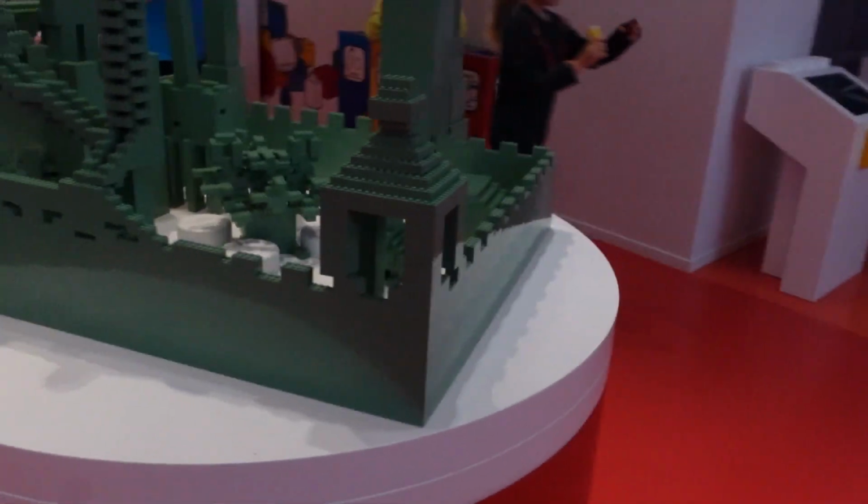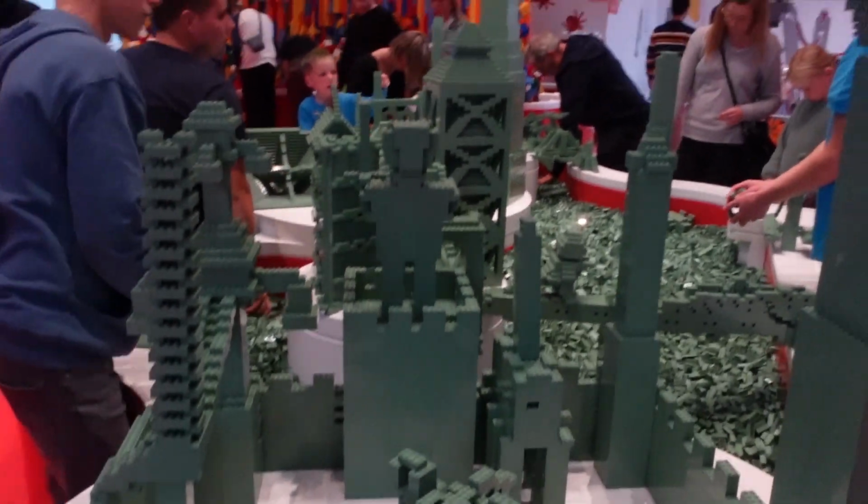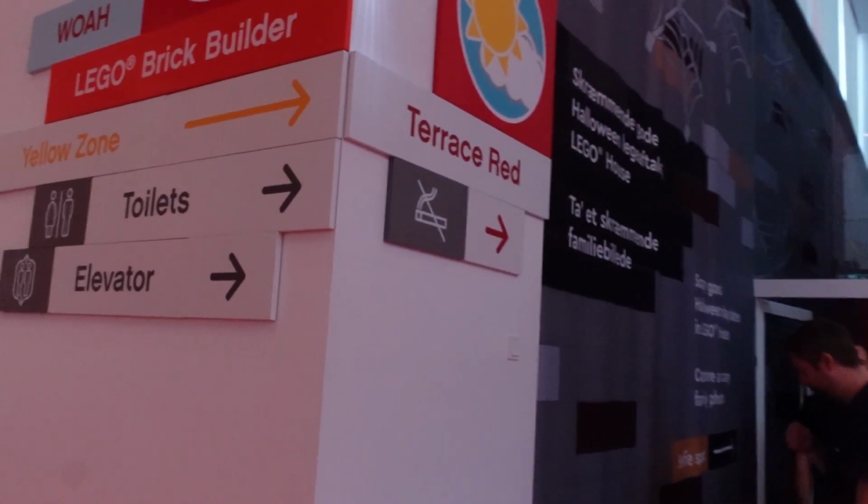I think, again, going by their Instagram page, they swap a good 1 million or so bricks over. It's a scary amount of bricks that you can use, and yes, that is a model that somebody has just done, and that'll get broken down and then rebuilt.